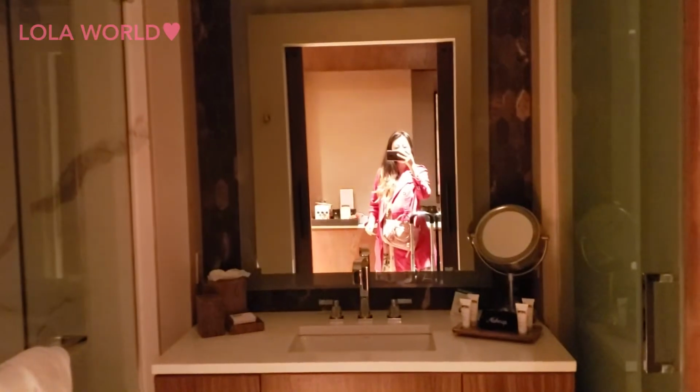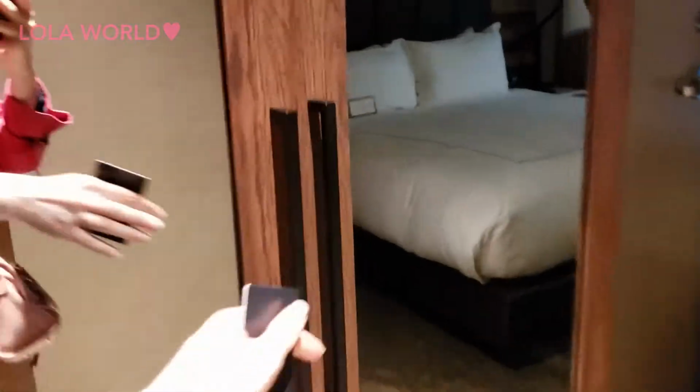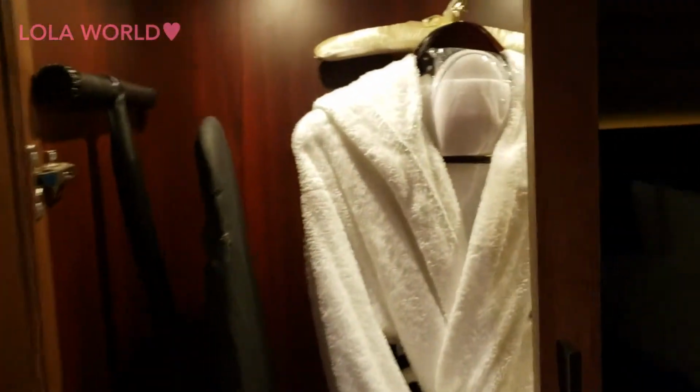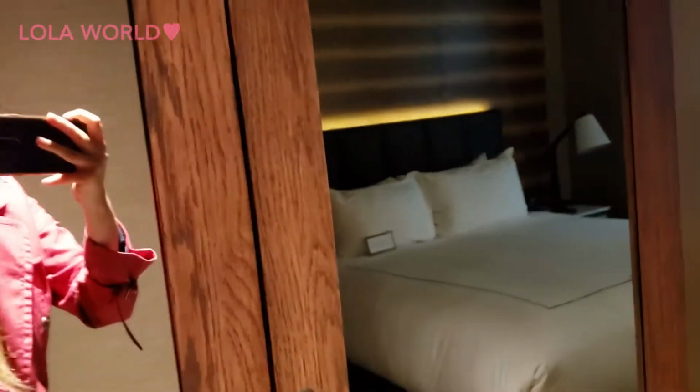So there's the bathroom next to the door. And here's the bathroom. There's no bathtub, but the shower booth looks perfect. There's the closet. And it has a bathrobe.